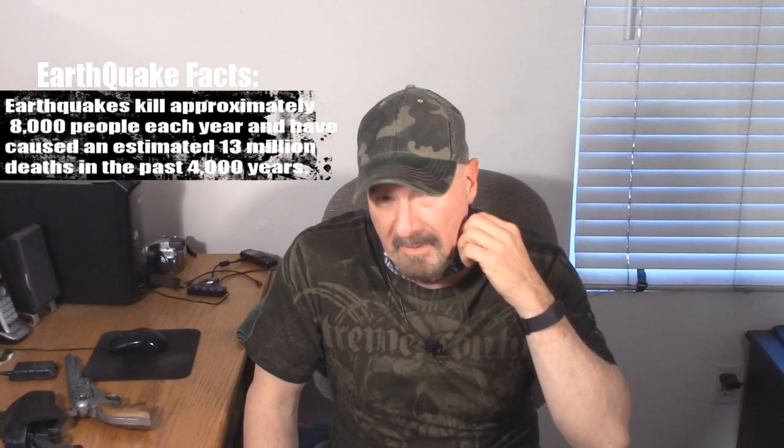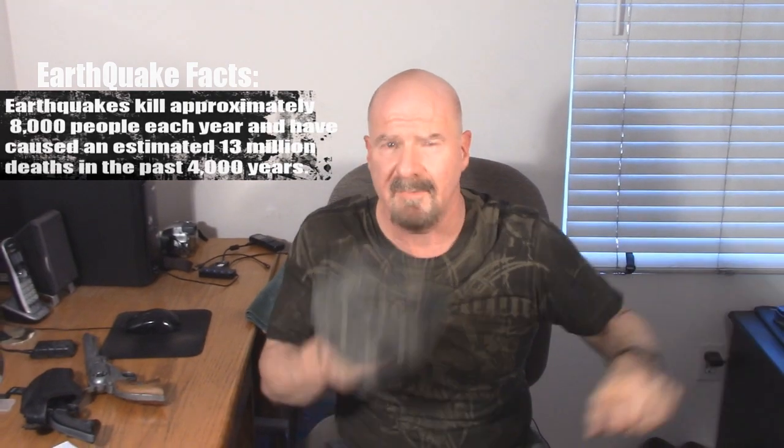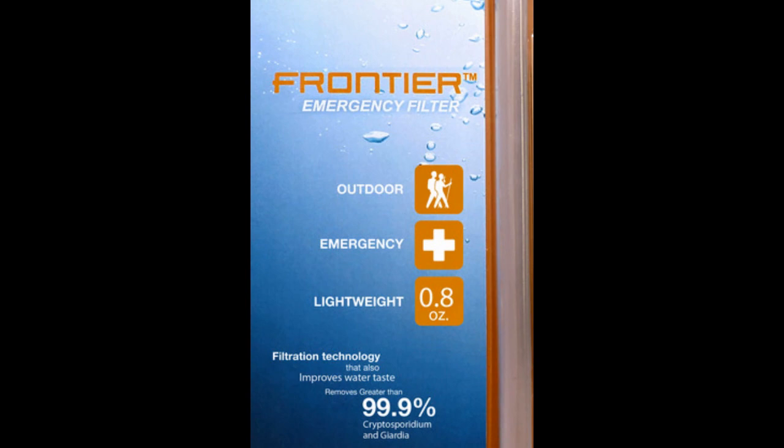Well, the first item in the EDC is the neck gaiter. Keep dust particles out of your mouth. It's pretty good to have. It's lightweight. Might keep the chill off. Second thing I have is a Frontier filter. Very lightweight, very compact. Like I showed before, was the Solitaire Maglite. I have a skeletonized Gerber. I always have a blade with me no matter what, but that's in my EDC. That one's lightweight and it's really sharp.